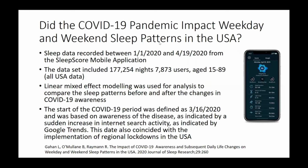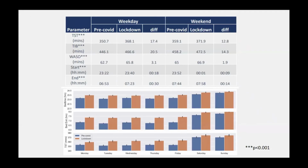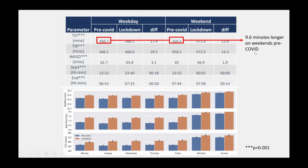And then what about the impact on weekday and weekend sleep patterns in the USA? So this looked at the same data set here, so the same time period, same data set, and the same onset of COVID awareness and COVID lockdowns. And there's a lot going on in this slide, but let me focus you in on a couple of specific areas. If we look at sleep pre-COVID, the population was sleeping 9.6 minutes longer on weekends compared to weekdays.